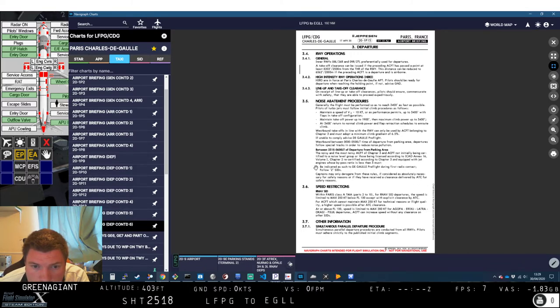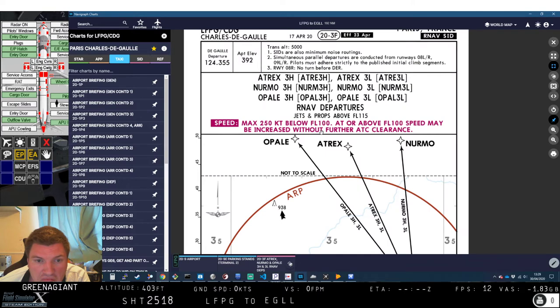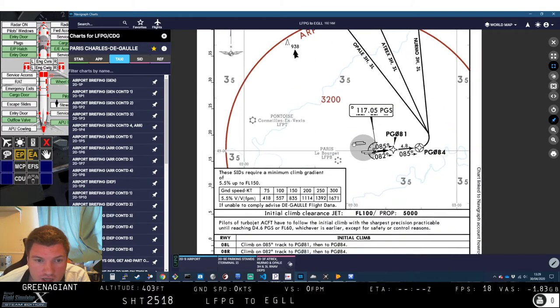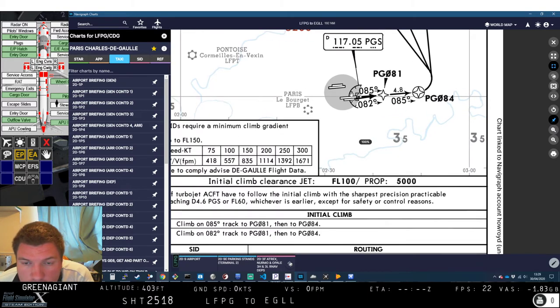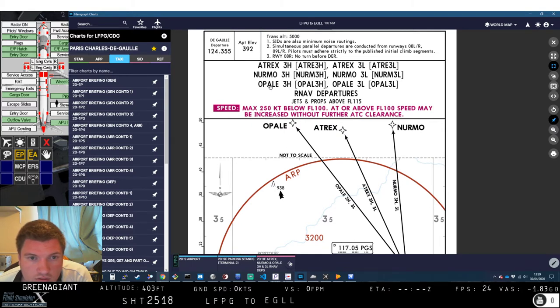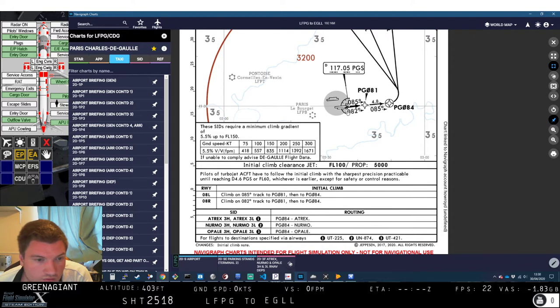I'm sure there is something here, but I'm not seeing it. Pilots a turbojet, blah blah, yeah. Initial climb curves, jet, that's fine, don't care about any of that. The lumps, I don't see. Oh! Ah, this is for both runways, right. So one is for 8 left and one's for 8 right.